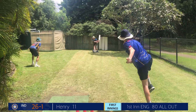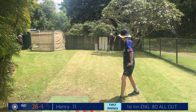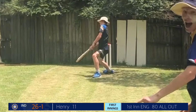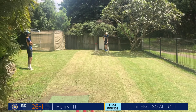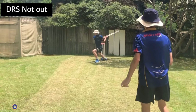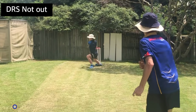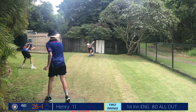To Maxwell. Hello. Hello. What a shot this is. Reverse sweeping. TV umpire to director, we have a player review for LBW. You can stay with your original decision of not out. There is a clear bat before pad.